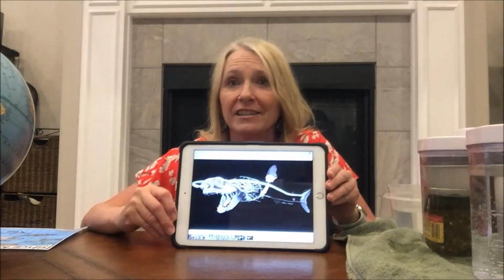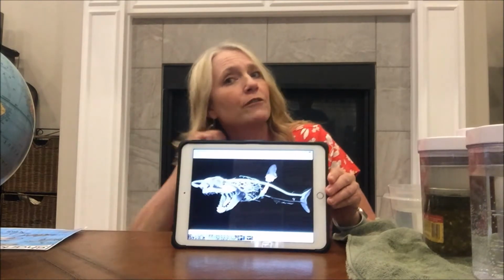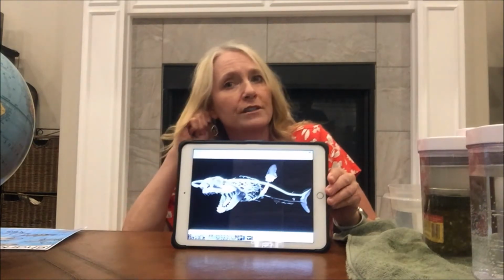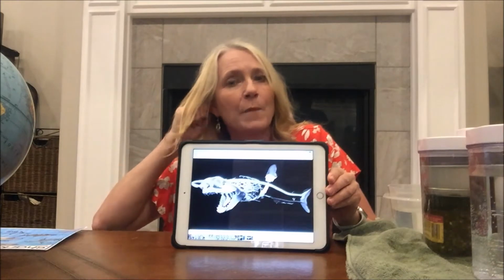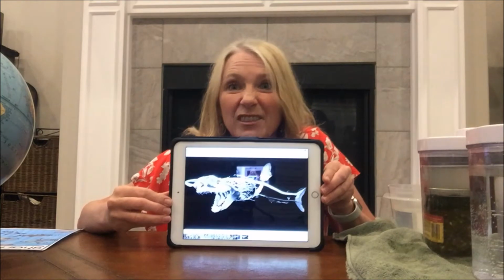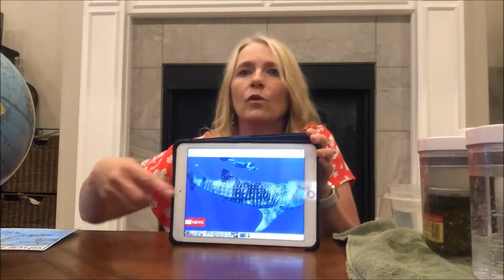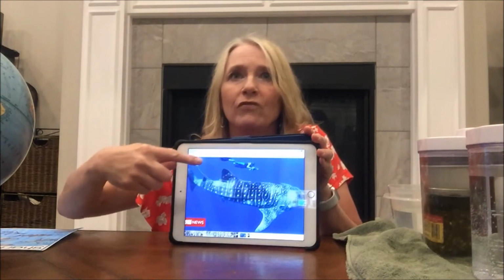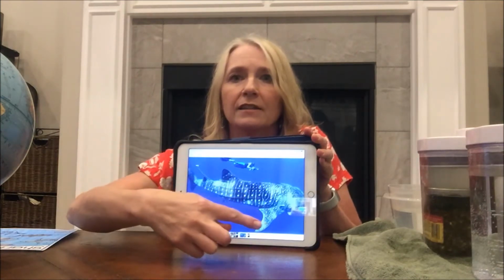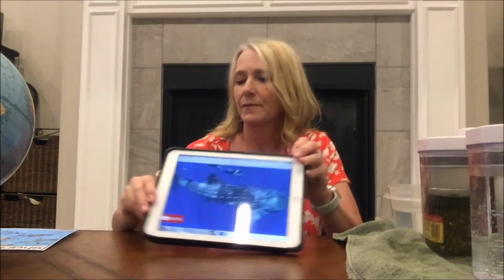Here's a shark skeleton. It is made of cartilage. Now, cartilage is, if you'll feel your ear, that's what cartilage is. It gives form, but it's not a bone. So the shark's skeleton is made of cartilage, so it's not heavy like bone is. Second of all, sharks have fins. Those fins can work so that the water goes faster moving over the top of the fin and slower under it, and it kind of lifts the shark just like an airplane does.